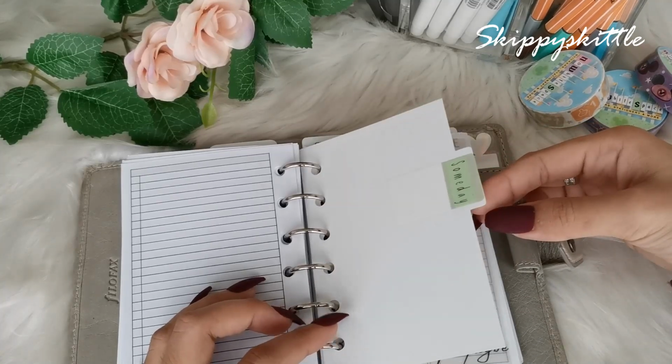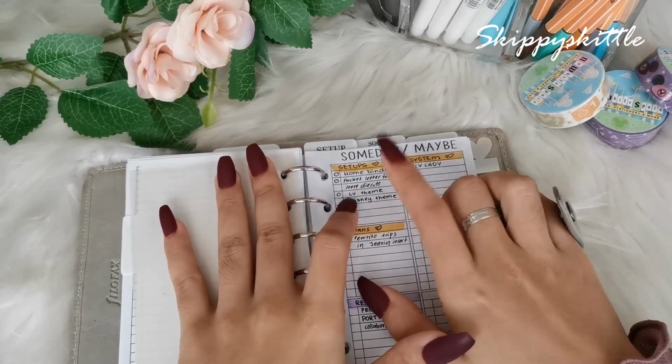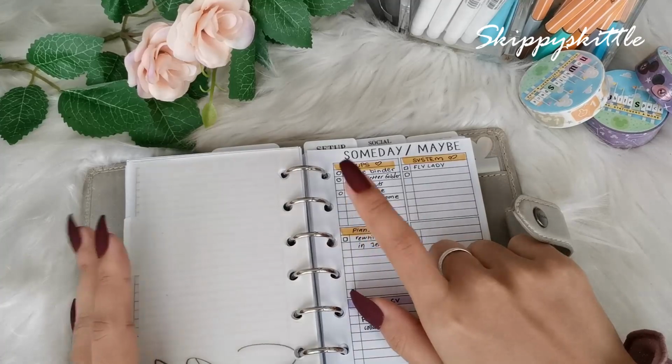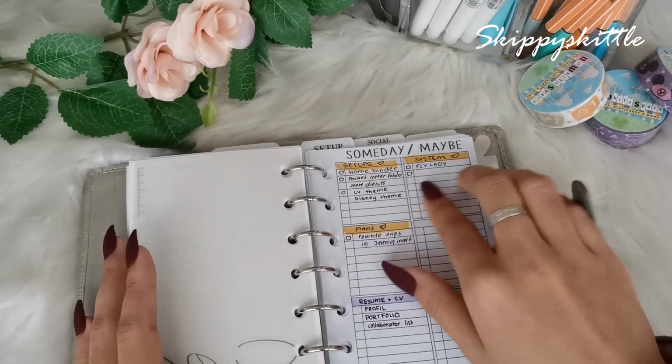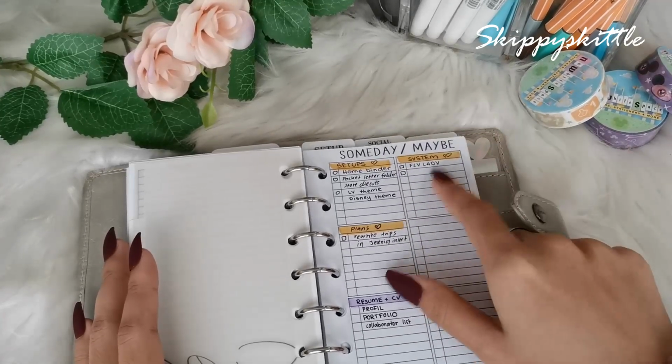This is a someday maybe list. For setup, like home binder, pocket letter folder, and I do want to have an LV theme, Disney theme for my setup, but haven't done it yet. And then I do want to try this Fly Lady. Yeah, it's still in process.